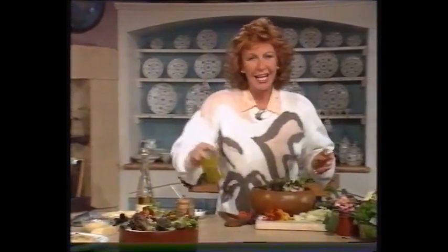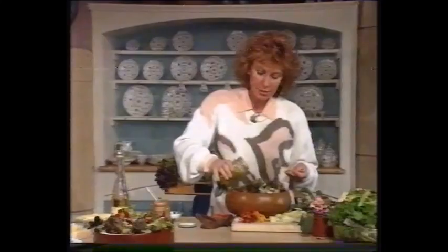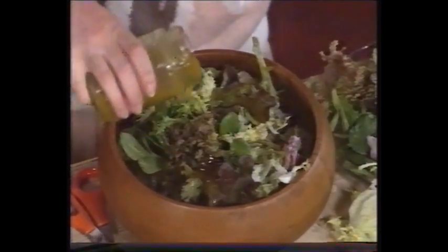I always make this in a screw-topped jar because then I can go like this, and I can shake it up, get a nice emulsification. It's a wonderful colour here because it's a very good quality olive oil. And then a little drizzling of that right over the salad.